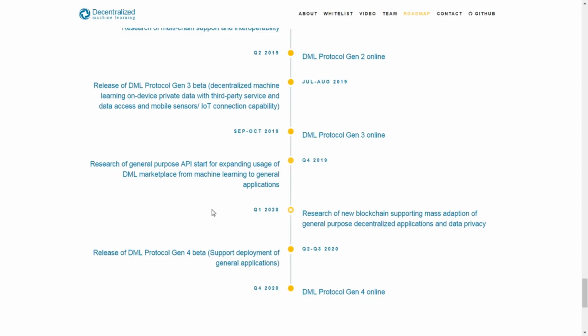to just general applications. Then 2020, they go right into the future with this roadmap, and they will research new blockchain supporting mass adoption of general purpose decentralized applications and data privacy. And one can imagine that by then technology will be advancing and changing rather rapidly.